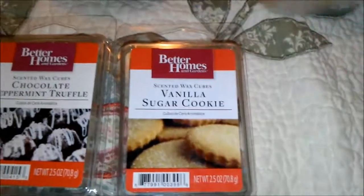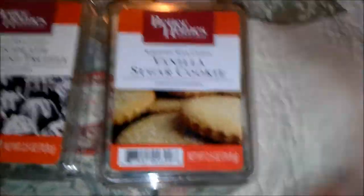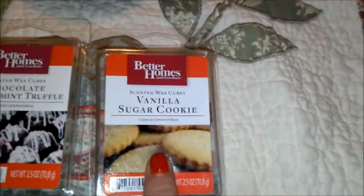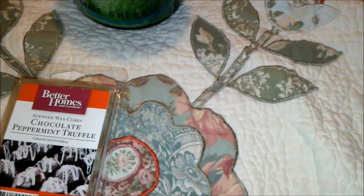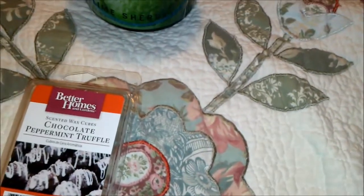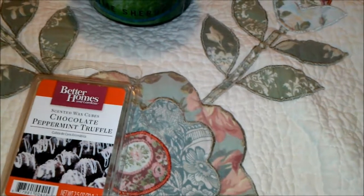And then I got vanilla sugar cookie. That little tail up there is my kitty. Anyway, the vanilla sugar cookie, I already have a clamshell in, but I love it to death. So I was extremely happy to be able to get a backup of that. And I think that they are genius with what they've done with this vanilla sugar cookie scent. It is a buttery, sugary, warm cookie scent.